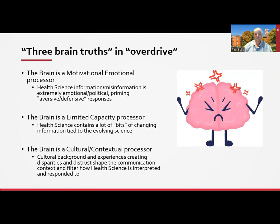Brain truth number 3, the brain is a cultural contextual processor. Earlier I said individual differences matter, and yes, indeed they do. And it's because the brain is fundamentally a cultural contextual processor. Individuals obviously bring cultural experiences, pre-existing attitudes, pre-existing memory, all of that to bear on how they're going to process health science information embedded in health communication messaging and campaigns. Cultural background and experiences, creating disparities and distrust in this environment are especially important to consider in terms of these brain truths in overdrive as they shape the communication context and filter in a very potentially biased way how health science is even interpreted and responded to by your target audience.